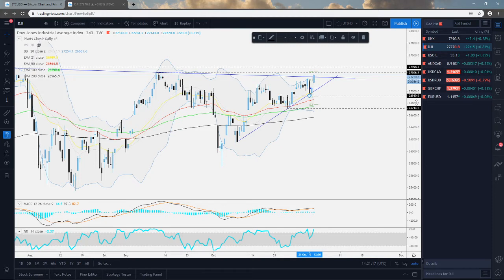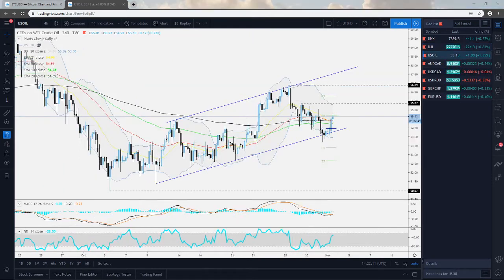WTI oil, a very quick mentioning of this one. I've talked about WTI oil this morning as well. Now with this one, basically it's rebounding nicely from the lower side of the rising channel. So this is what I talked about this morning.